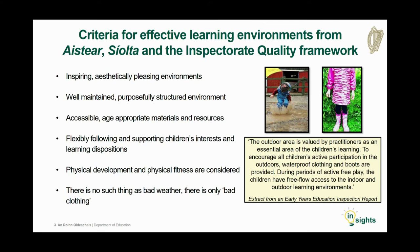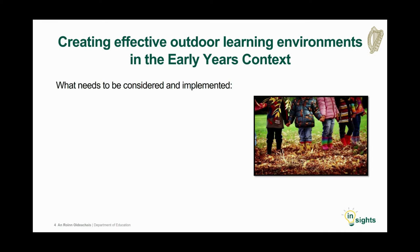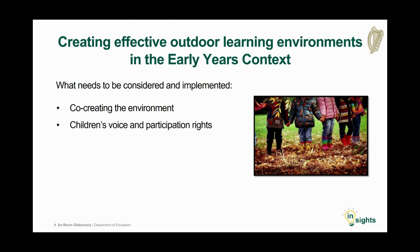Let us now consider how effective outdoor environments can be created. Obviously, it is the adult in the setting who understands the type of environment that is available and the opportunities and restrictions of this environment. However, ideally, the environment is co-created by the children and the adults. In highly effective settings, inspectors often note that children's voices are clearly central in the planning and design of their outdoor learning environments. This is positive, as they are going to be the end users.